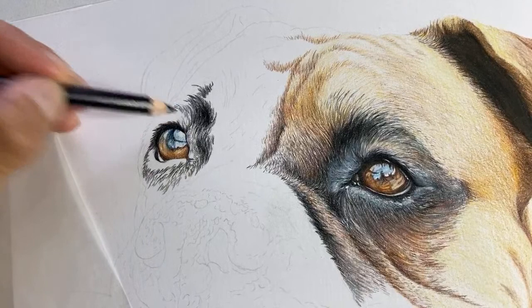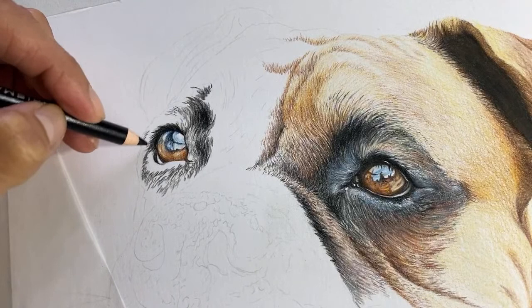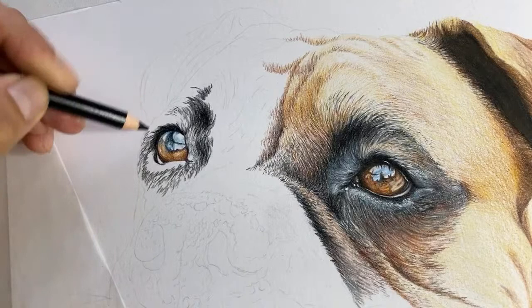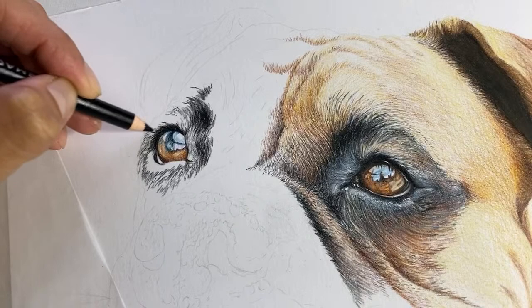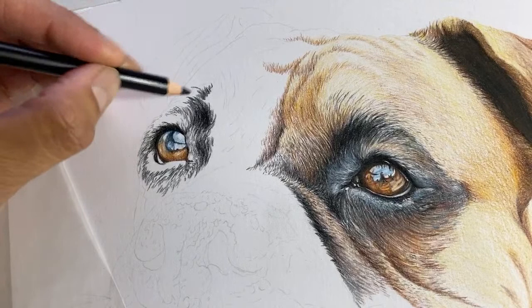Okay, it's coming along. Oh, these are Prismacolor pencils, colored pencils. I like them.